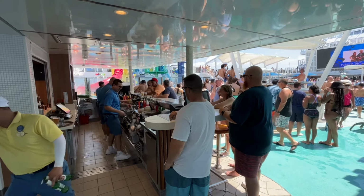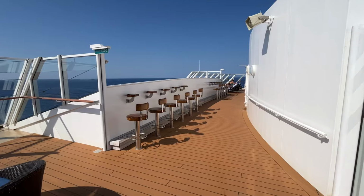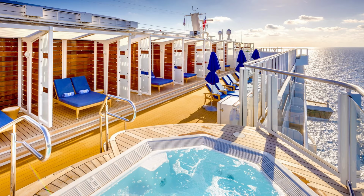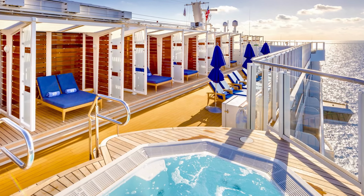Compared to the crowded main pool area, it's a big improvement, but it's not enough to justify the cost in my opinion, especially since it doesn't have a pool, and you can get the same experience for a lot less money at the Vibe Beach Club. I would rate amenities 3 out of 5 stars.